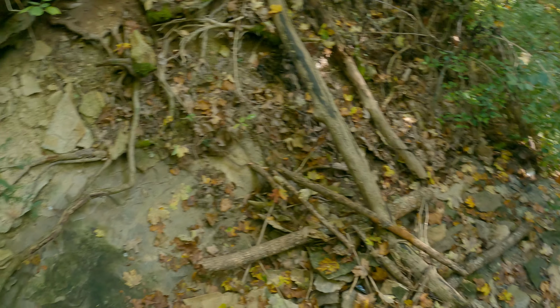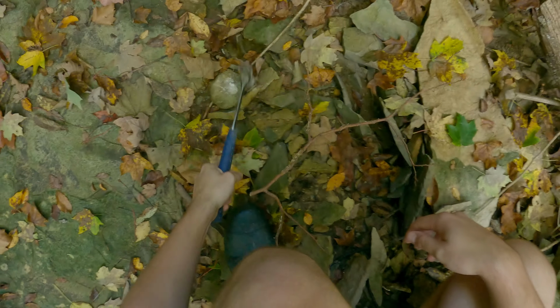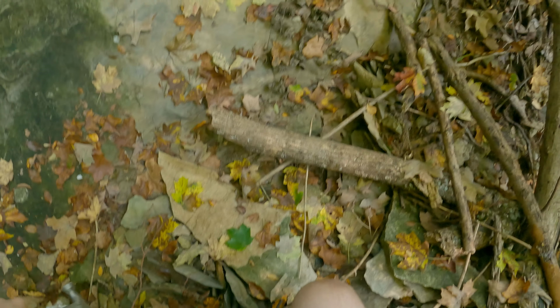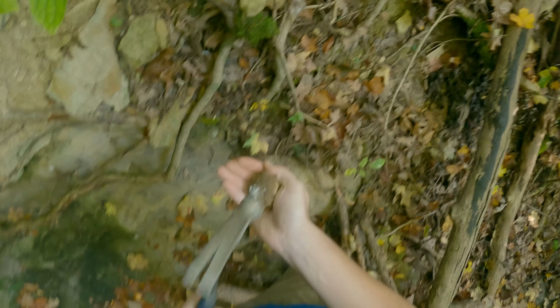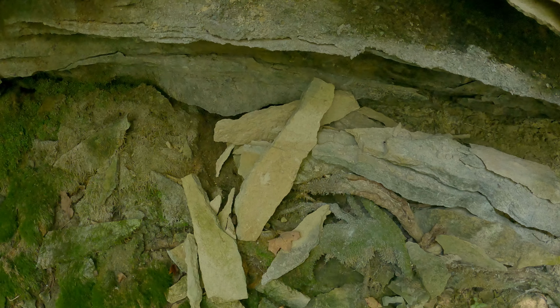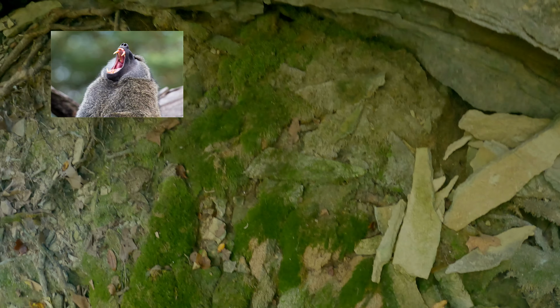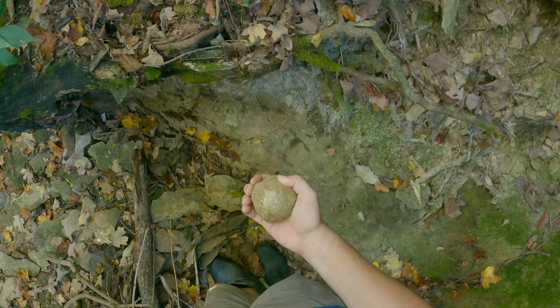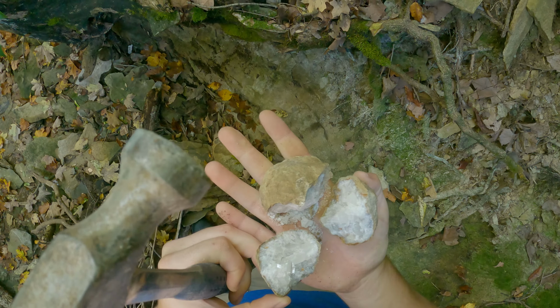Look at this beautiful little cove. Beautiful. Stunning. Beautiful. Wow. Quartz. Solid. Crazy fossils all up in here. The hell? I hear some screaming. Hey, what'd you guys guess?